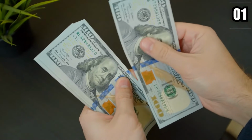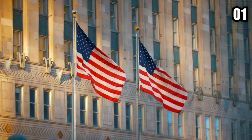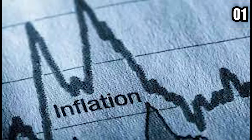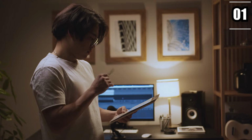The foremost method to keep prices in check is to stick to a budget. In 2021, 80% of people in the United States plan their costs, compared to only 68% in 2019, according to Debt.com. The change is likely the result of inflation. Now is the moment to chart out your expenditures.